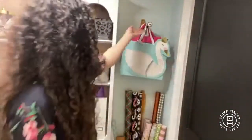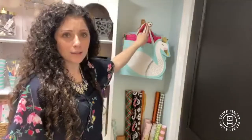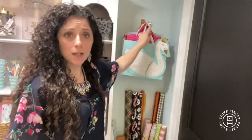Here's something I used. I needed a way to hang my gift bags. So this was just a wooden dowel, and I glued a little knob on the top of it just to make it look pretty. So again, it's all about keeping in your life things that spark joy for you. This cabinet sparks so much joy for me.